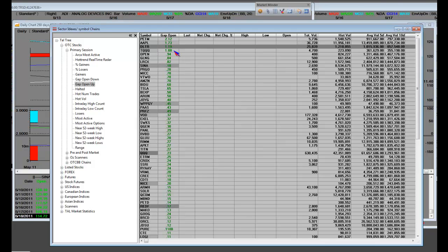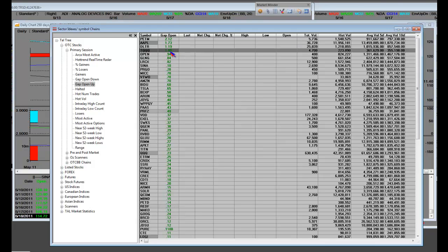The bull this morning, the TQQQ, is up $1.09. So we have that pre-market futures gap right now. This is how markets set up. However, selling into the top end is what we're going to look at.